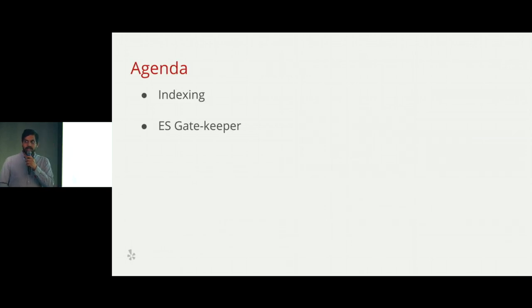The agenda for today's talks: the first talk will be about the self-serve ingestion platform, which Tao Yu, who's a software engineer at Yelp, will be talking about. Then we'll also be talking about an Elasticsearch gatekeeper that was developed to safeguard and improve the resiliency of Elasticsearch. Karthik will be covering that. With that, I'm going to hand it off to Tao, who will take it from here.